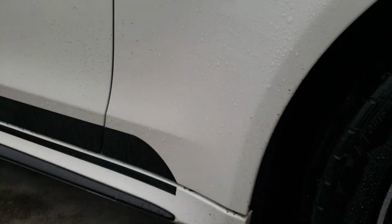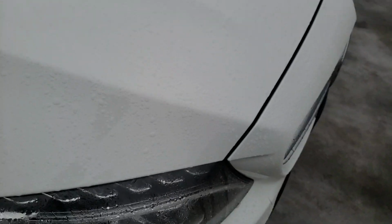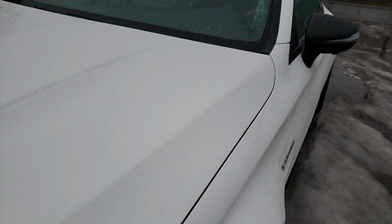I don't see any paint thickness out of the ordinary. Panel gaps look pretty good. I don't see any real signs of repaint. Like I said, paint thicknesses all check out to where they should be.